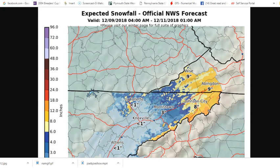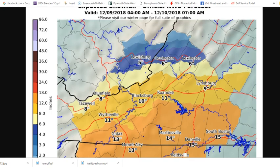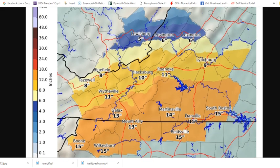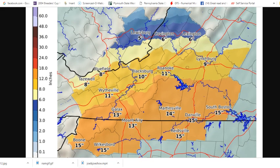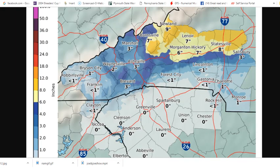Morristown, Johnson City. You start to get to the Tennessee side, and you get into that snow shadow situation because of the mountains. In northern North Carolina, the timestamp here was from 4 a.m. this morning to 7 a.m. on the 10th, so that's tomorrow morning, and the 1 foot plus snows across the southern parts of Virginia: South Boston, Martinsville, Danville, all with a foot or more. Galax, 11 at Roanoke, 10 at Blacksburg, and then you get into North Carolina: Boone, Wilkesboro, Mount Airy, Reidsville, all with 1 foot plus total snows.